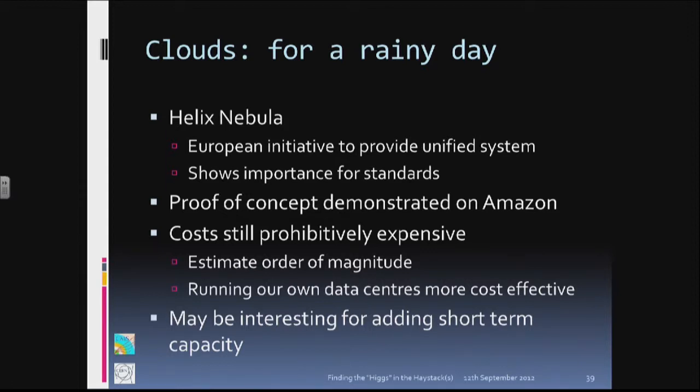It's not completely obvious by how much. Something up to an order of magnitude, probably between 5 and 10. So at the moment, running our own data centers is more cost effective. We do share our data centers with other experiments, and that's probably a lot of the reason why. Although this sort of thing could be interesting when we have a conference deadline and we need to generate or reprocess the data very quickly. Then it could be a way of adding capacity.